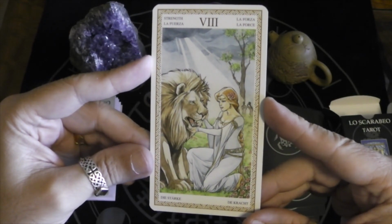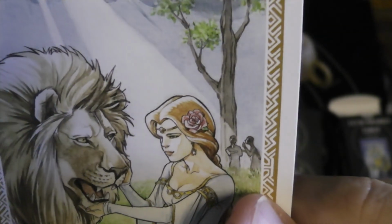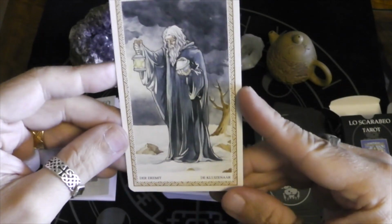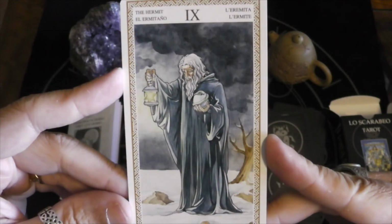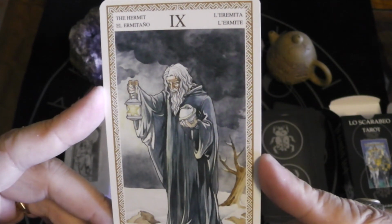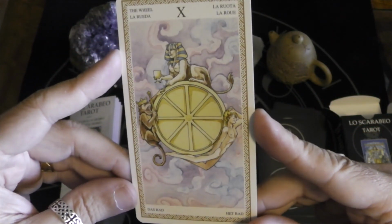Oh, that's interesting, that little silhouettes of, looks like someone gossiping or something. Not quite sure. The Hermit, carrying a serpent wrapped egg. Wheel of Fortune.